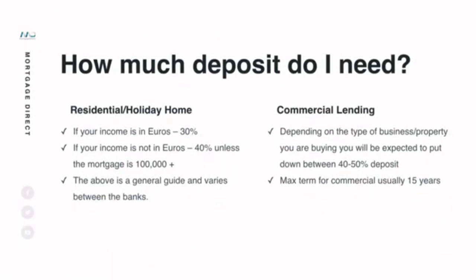So how much deposit do you need? The deposit very much depends on how you receive your income. If your income is in euros, you need to put down 30% deposit. If your income is in any other currency, you need to put down 40% deposit. Saying that, if the mortgage amount is 100,000 plus, you can still obtain a mortgage at 70% loan to value. There are not many banks that offer that service anymore, but it's possible.